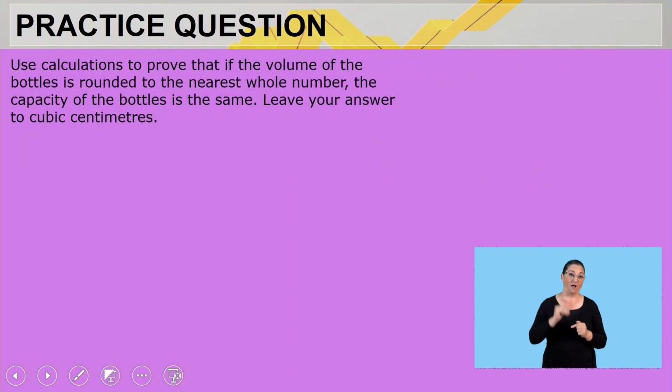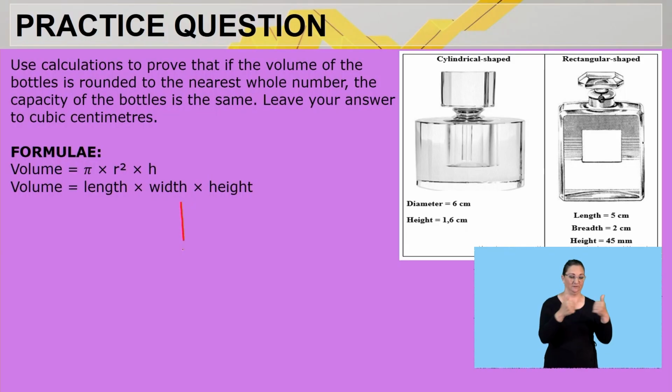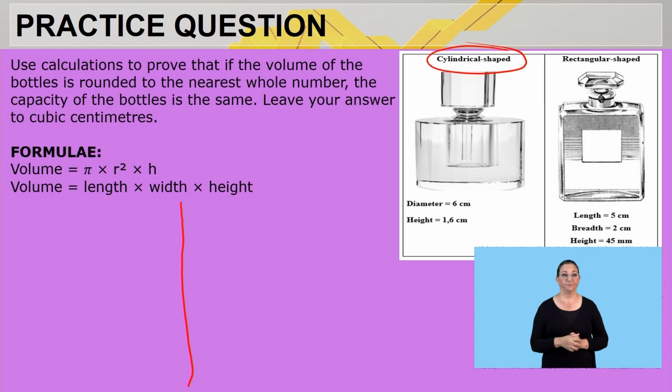All right, so here's the same question. Okay, just more space for us to work with. Now guys, I will quickly do the following. I'll start by dividing this into two. So I'll start by calculating the volume of the cylindrical shape first. So what is the formula then? So I'll say volume equals pi times radius squared times height. Are we clear on that? So pi times radius squared times height.